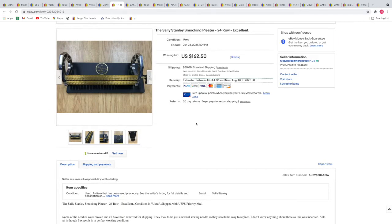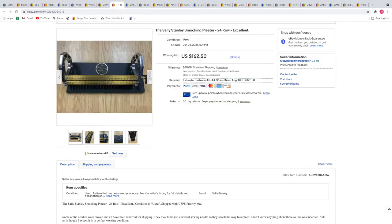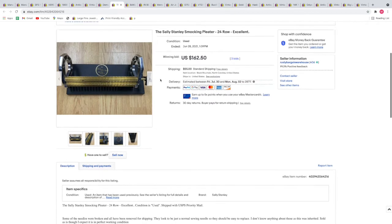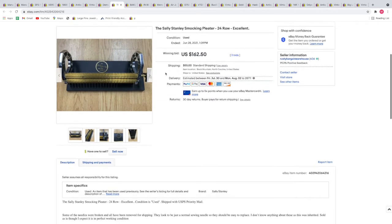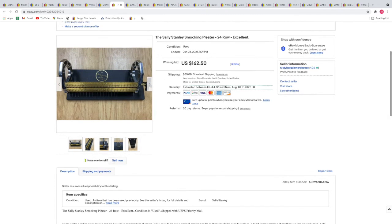Here's another real fun one, guys, that I paid $5 for at Goodwill, and it was called a smocking pleater. I didn't know what this was at all. I had no clue what this thing was, but I looked it up, and they were selling for between $150 and $200. So I threw that sucker up. It took 2 weeks, but when I finally put it up at an auction, I think I started it at $100. It was bid up to $162.50 and $55 in shipping there. So they paid me quite a bit. It's quite a heavy item, and so anyhow, I was quite happy to see that sell.